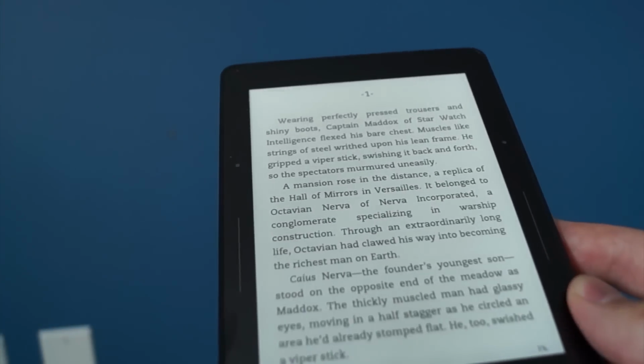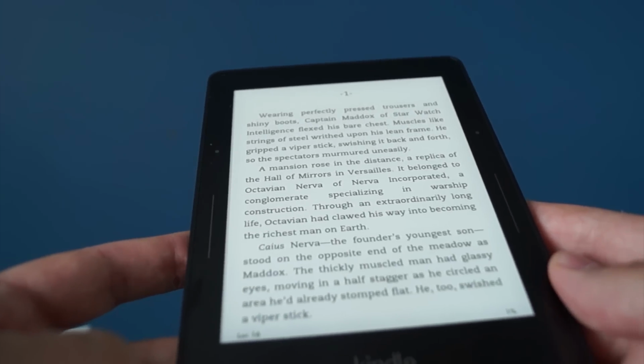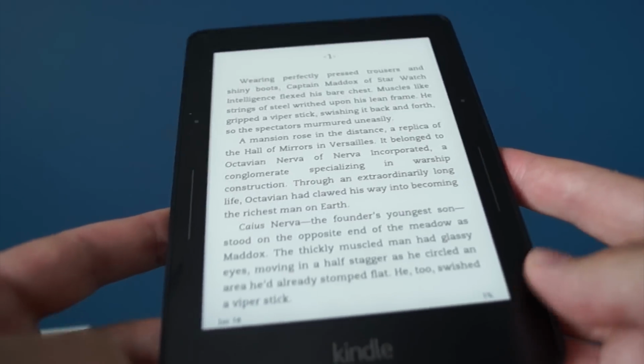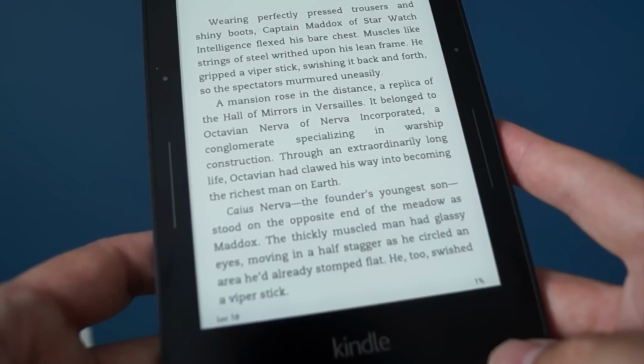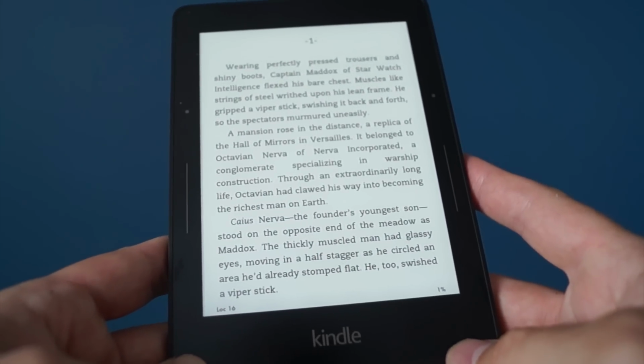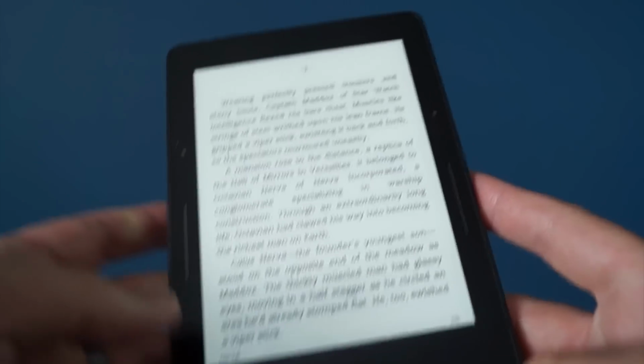This device starts at $199 for the Wi-Fi enabled ad-supported version, and it's definitely worth taking a look at. This is essentially Amazon's attempt to prove that there is a high end of the e-reader market.